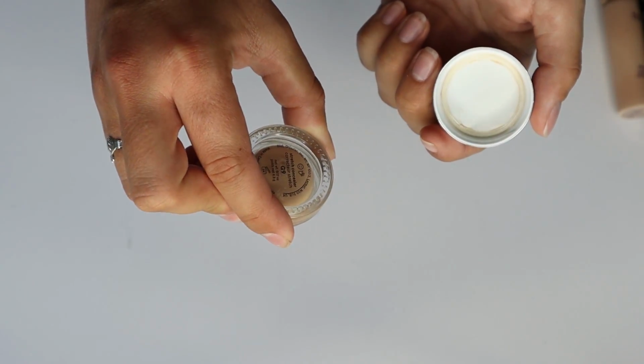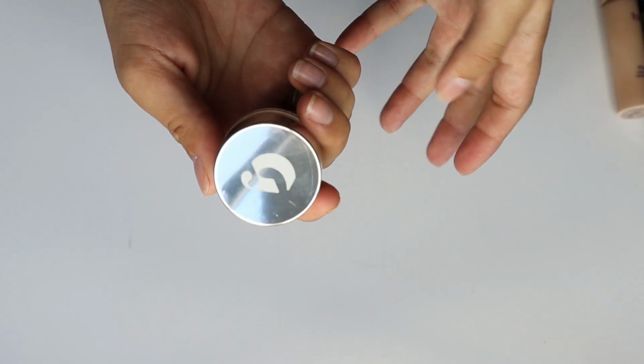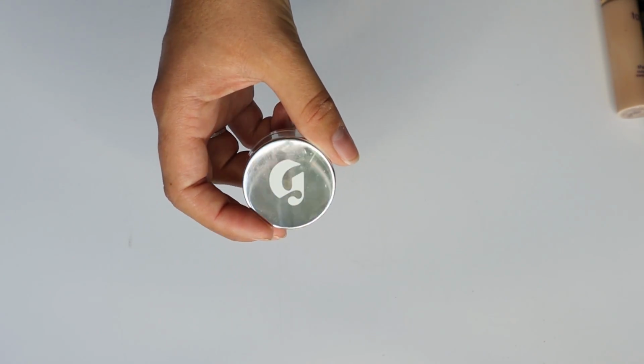This is the Glossier Stretch Concealer, and I have the shade G9. This is a really good one for lighter makeup days. I really love this. It just gives the appearance of the most hydrated under eyes, and it has a really long staying power. I really enjoy this concealer.